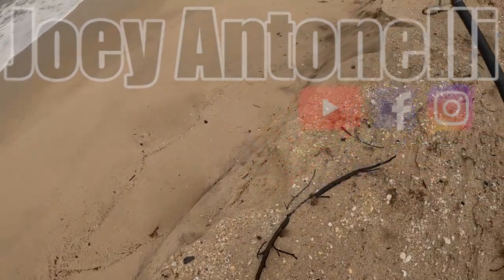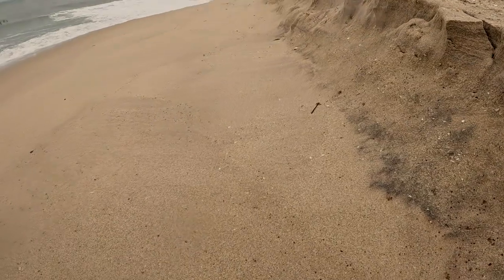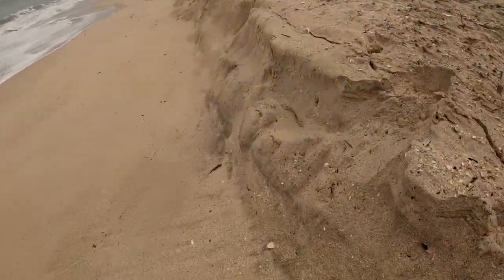See that wall right there? That's where the beach has been eroded from the waves coming by. It's like a nice little 2.5 foot drop or so.